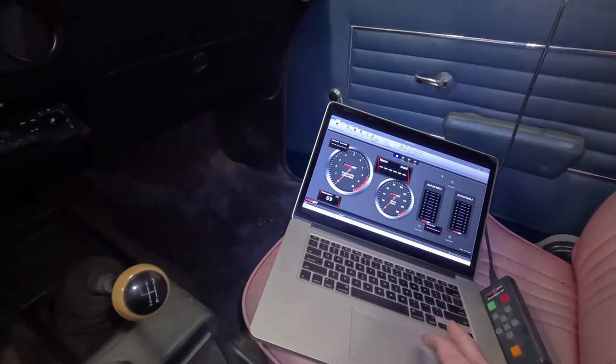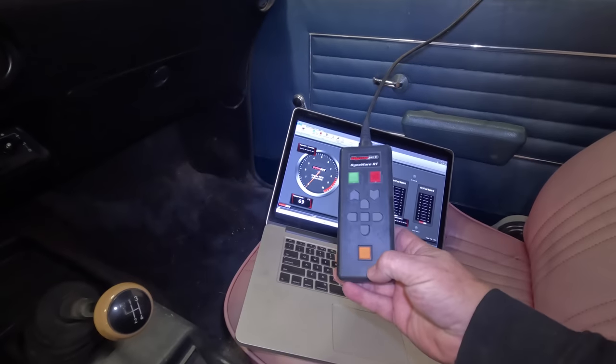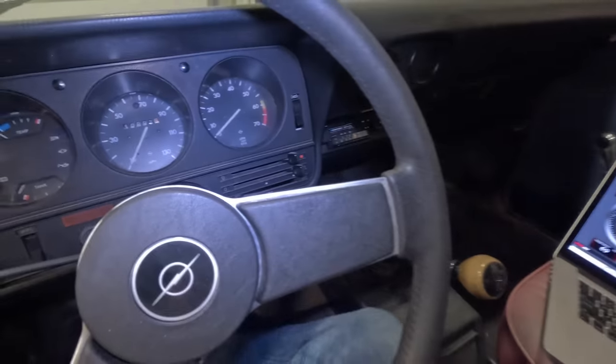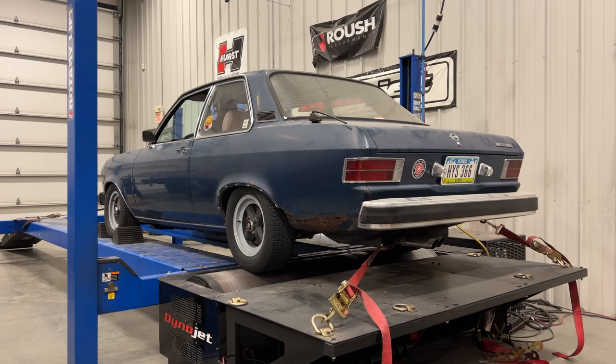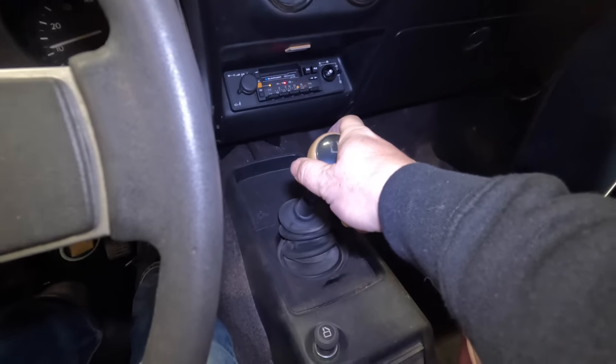I think I'm ready to dyno. I have my computer set up right here so I can monitor the dyno and my dyno control pendant. Start the car up. Put it into first gear, get it rolling.